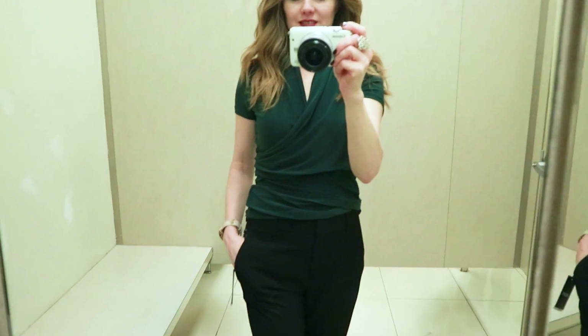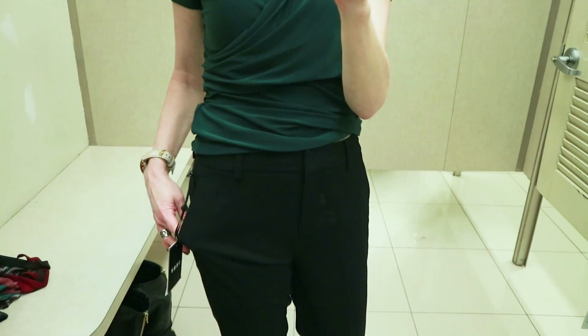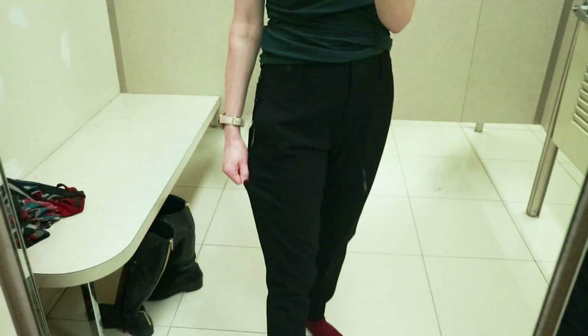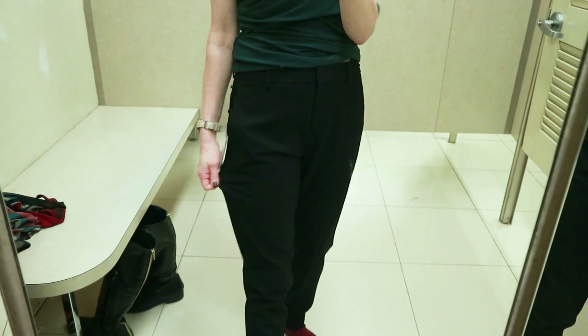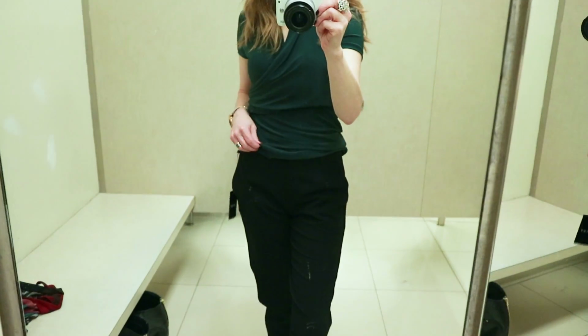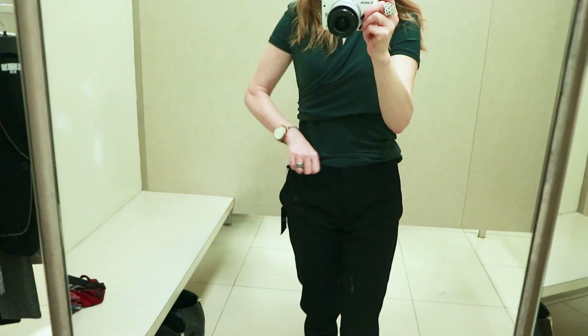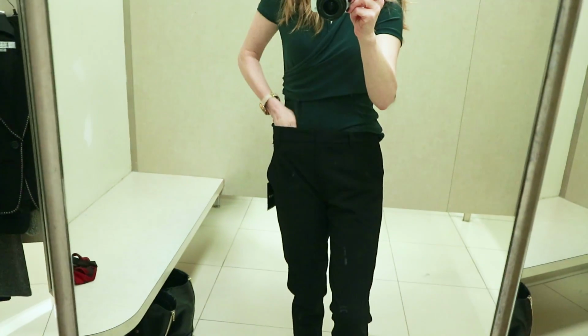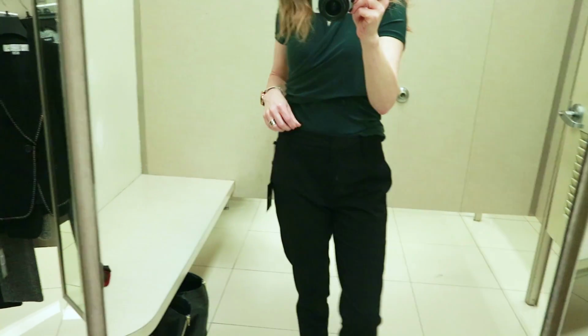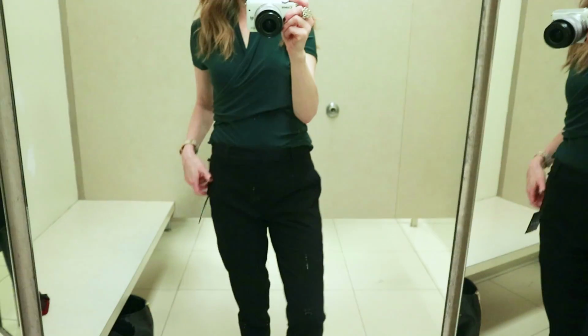The general fit of them is quite nice, but notice those little side pockets. The thing with side pockets, ladies, is that side pockets can make your hips look wider than they are, or they can even just place emphasis on them. Anyone want to put emphasis on their hips? Not me. Do I hear anybody? No. So I don't know why they put these side pockets, because they really do make a big difference.